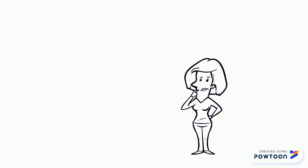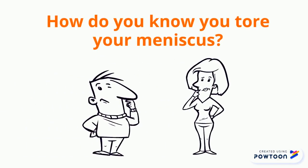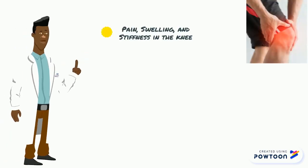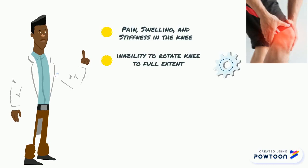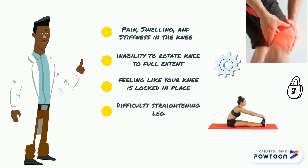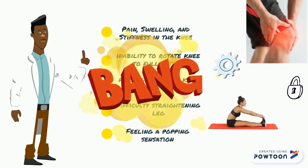Now, you may be thinking, how do you know you tore your meniscus? Symptoms of a torn meniscus include the following: pain, swelling, and stiffness in the knee, inability to rotate the knee to full extent, feeling like your knee is locked in place, difficulty straightening the leg, and feeling a popping sensation.